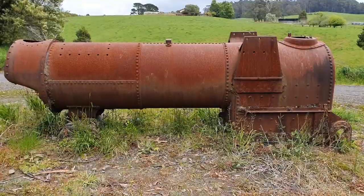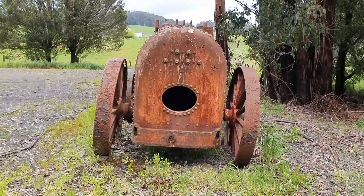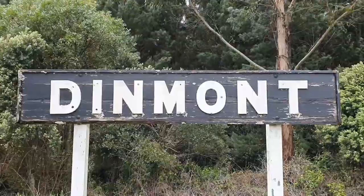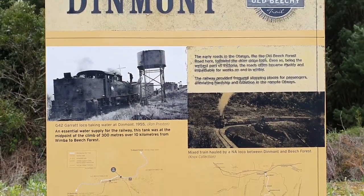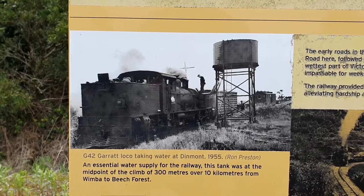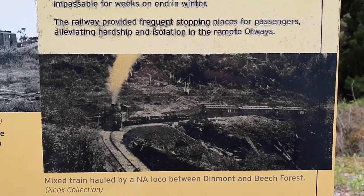Hulking husk. Look at this hulking husk. Here we have the remains of a steam traction engine. Marshall Sons and Co. Gainsborough. Dinmont Railway Station. Garratt loco taking water at Dinmont in 1955. An essential water supply for the railway. This tank was at the midpoint of the climb of 300 meters over 10 kilometers from Gellibrand to Beechforest.